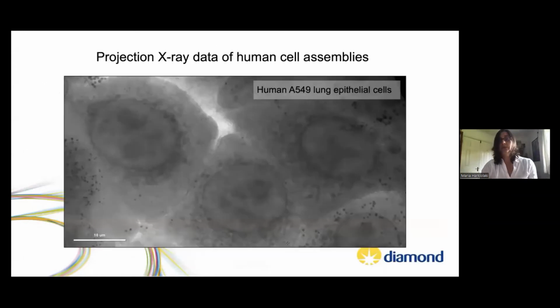So I will move to the next step and say, when we start taking data, we start with projection X-ray data. I'll point out again that what you're seeing here is a snapshot that shows several cells. We're looking at several microns across. And of course, the snapshot is just a projection, so we don't get the full resolution here, but this was a pretty good image, so I thought I'd share it with you.